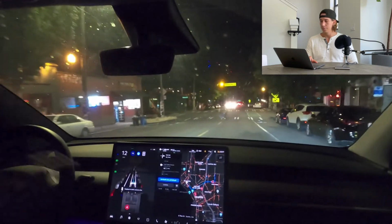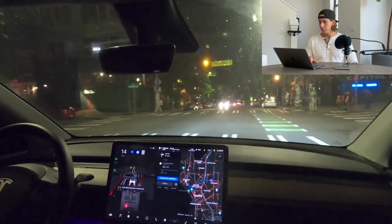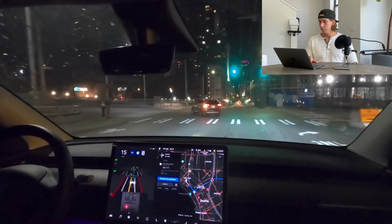Ooh, look at these people running across the street. Totally, wow, that was dope. Honestly, avoided drunk people. So far the only interventions have been.